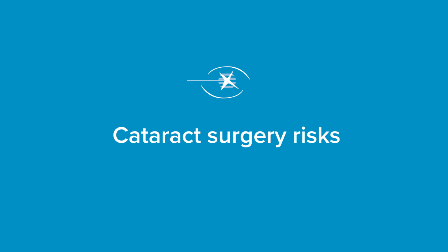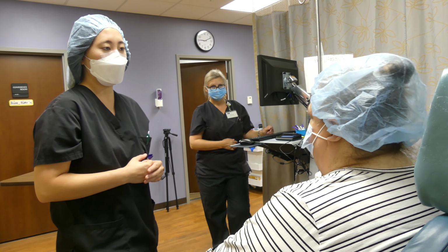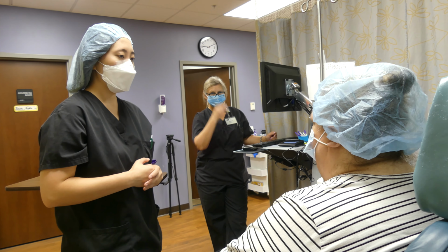Now let's review some of the risks of cataract surgery. Cataract surgery is very successful, and risks are very rare and minor compared to most surgeries. The risk of requiring a second surgery or having a problem that would threaten the vision in the long term is less than 1%. I'll of course let you know if I see anything before surgery that will put you at a higher risk compared to any other patient.